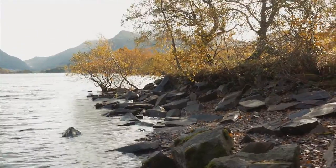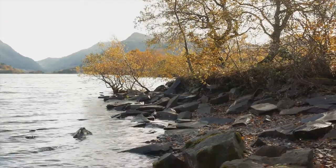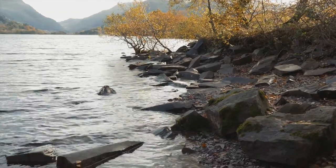I've just had another idea. I've seen this formation of rocks and this tiny little tree on the end there. I'm going for a big stopper on this one. And I think this would be good in portrait, actually, in black and white. I'll give it a go, see what happens.